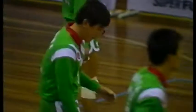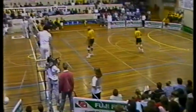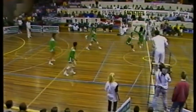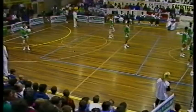Australia trailing by 2 points, 6 points to 8. Andres Lomp, number 9 for Australia serving. Serves to centre court. Beautiful back set. Outside. They've won the last 2 Olympics and most major world competitions.